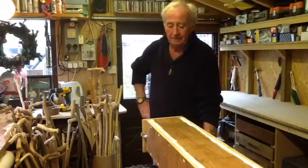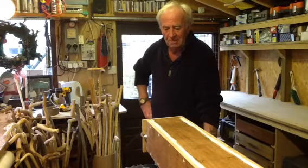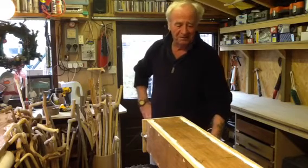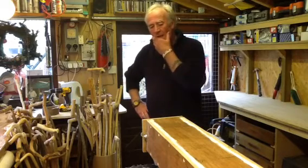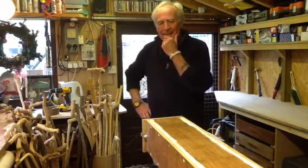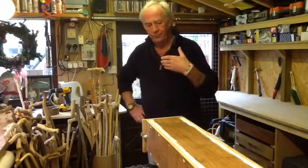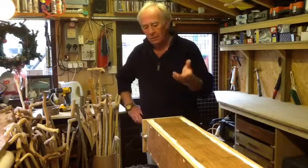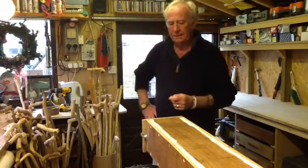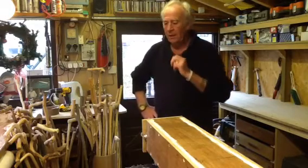Now I've got it built, and we're going to build up steam on it and see how it goes. I did a kind of trial run on it, but this one, as I say, I've got the steamer running and we'll get the sticks put into it and see how it goes. In fact, I'm just going to do that now.